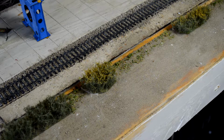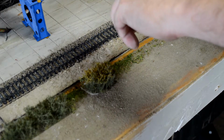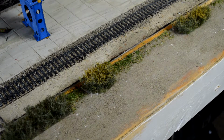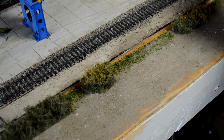So, moving on, put down a little bit of flock and turf there to get some texture on the ground. I don't want to just have bushes. I want to frame the driveway with the color of green. And all it takes is just a little bit. I don't want to cover the ground completely.